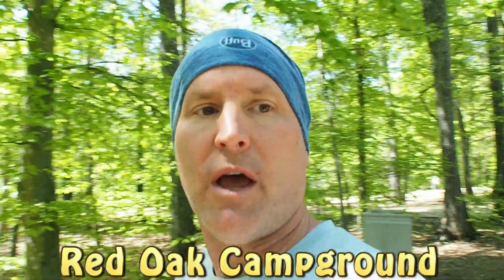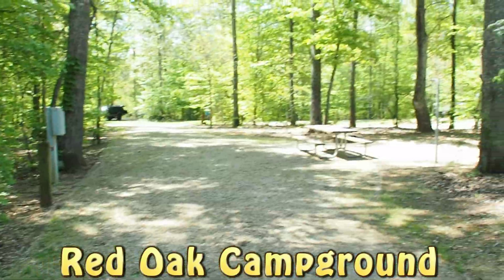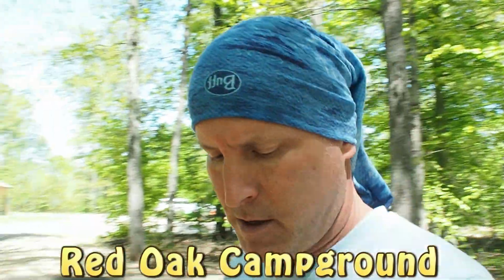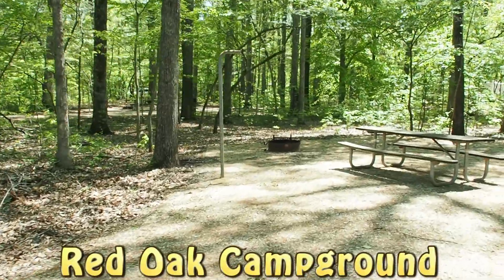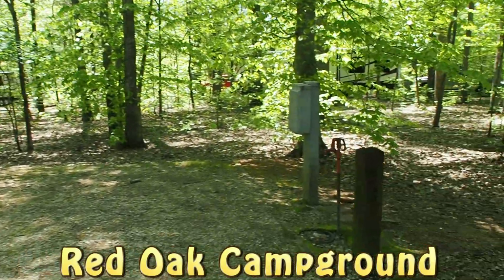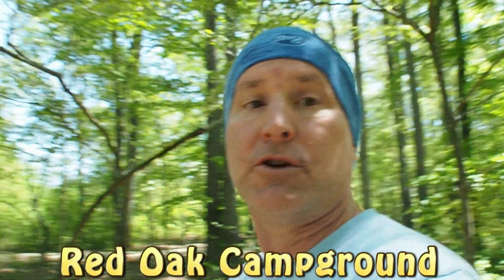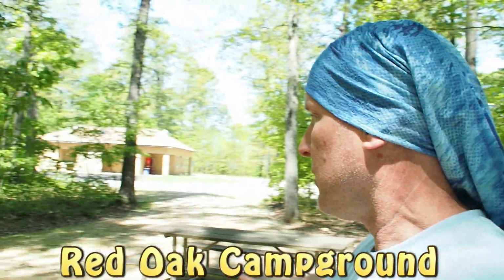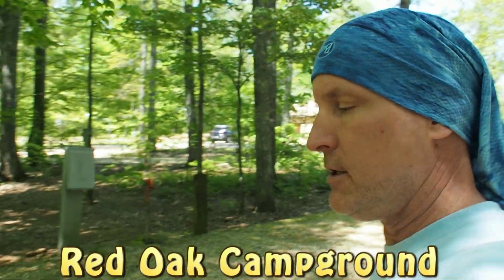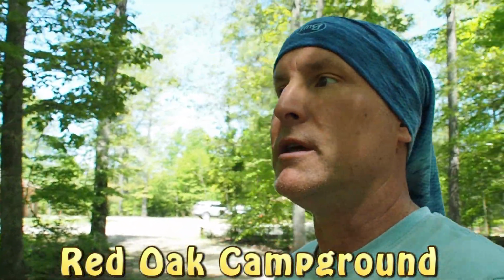We're currently in the Red Oak Campground. These are all RV friendly sites. Most of them are pull in. Some of them are pull through. I think that's what you say, right? There's huge tent pads here, fairly private. Much nicer than the sites we were in last night, the primitive campground. You get your fire ring over here, picnic table, and a large tent pad. You've got electric hookups, and you've got water at every site. It's nice up in the woods here, all these sites.